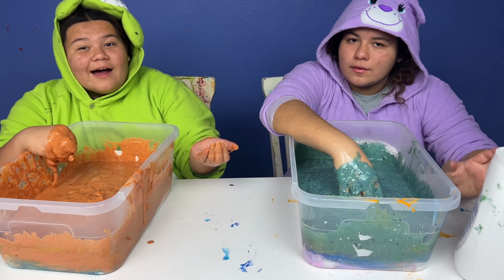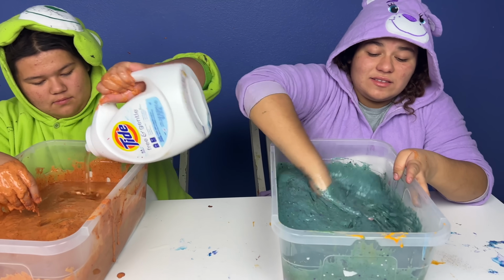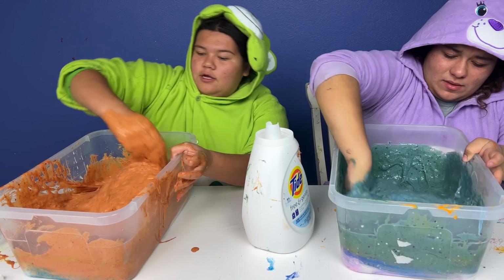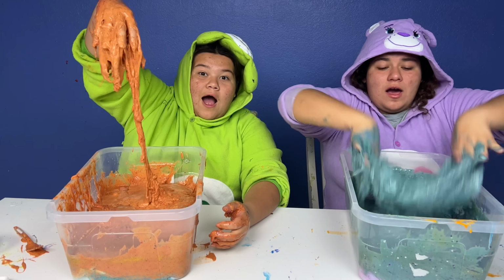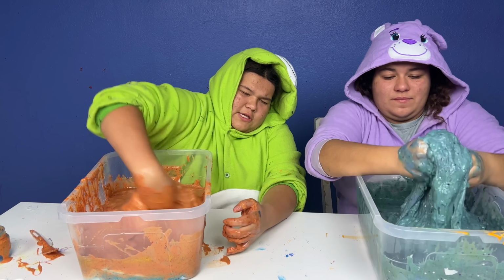I need tie! Guys, this is turning teal and it's so pretty. Guys, it's lightening as I mix and it's so pretty. Look at this, guys. I definitely need more tie. Wow! I kind of mix.